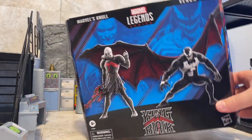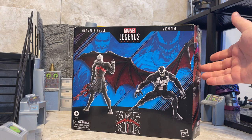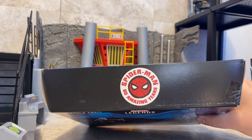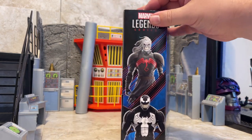We got the King in Black two-pack featuring Marvel's Noel Phantom. So, yeah. This was one of those things where I kind of waited to pick it up. I've seen it a few places out and about, some different comic book shops and stuff, but when I saw Amazon had it on sale, decided to pull the trigger. Got our 60 years of Spider-Man on there, too. Hopefully two figures in the box, right?